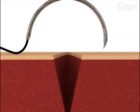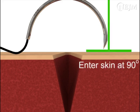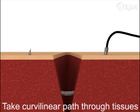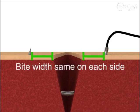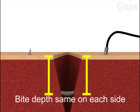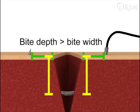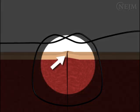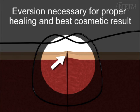Keep in mind the following principles during laceration repair. You should insert the needle into the skin at a 90-degree angle and take a curvilinear path through the dermis and subcutaneous tissues. You should make sure that the bite width and bite depth are the same on each side of the laceration. Ideally, the bite depth should be greater than the bite width. By following these principles, you will create sutures that follow a curvilinear path through the tissues and result in eversion of the wound edges. Eversion is necessary for proper healing and results in the best possible cosmetic result.